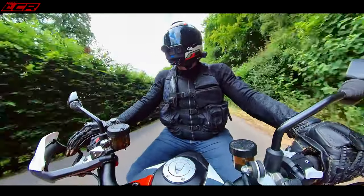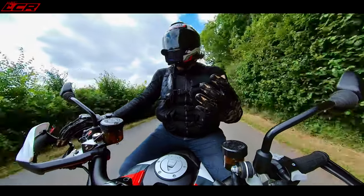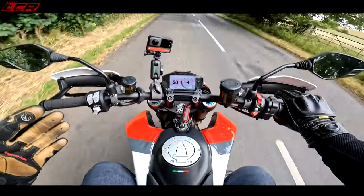It's so rewarding to ride. I think with this, it's all about rider engagement. You're just so engaged with the bike. The seat is relatively thin, so you can feel everything through the suspension.